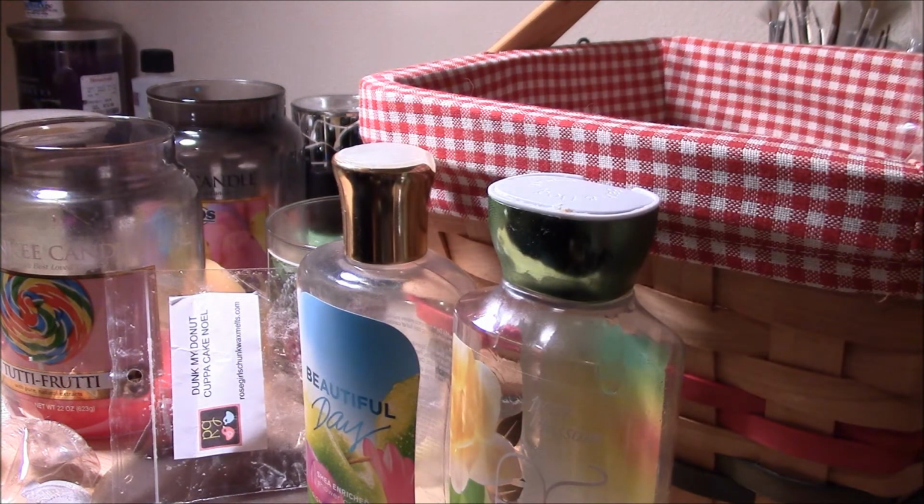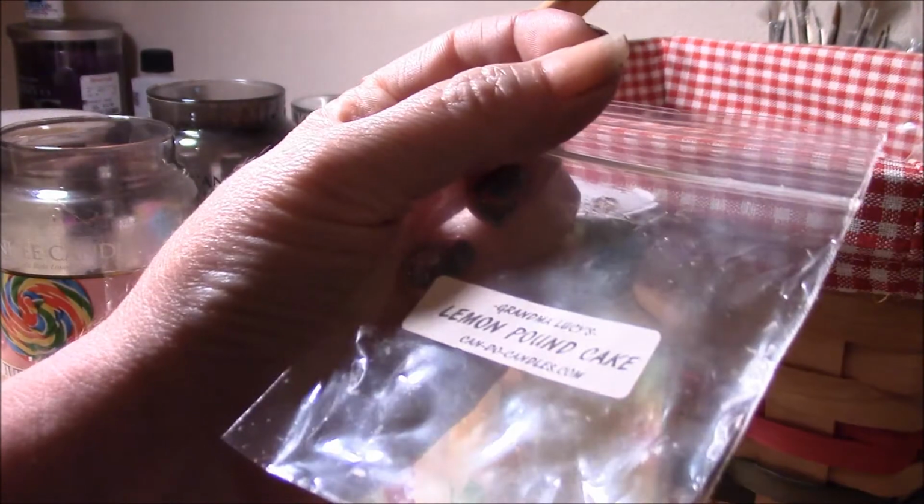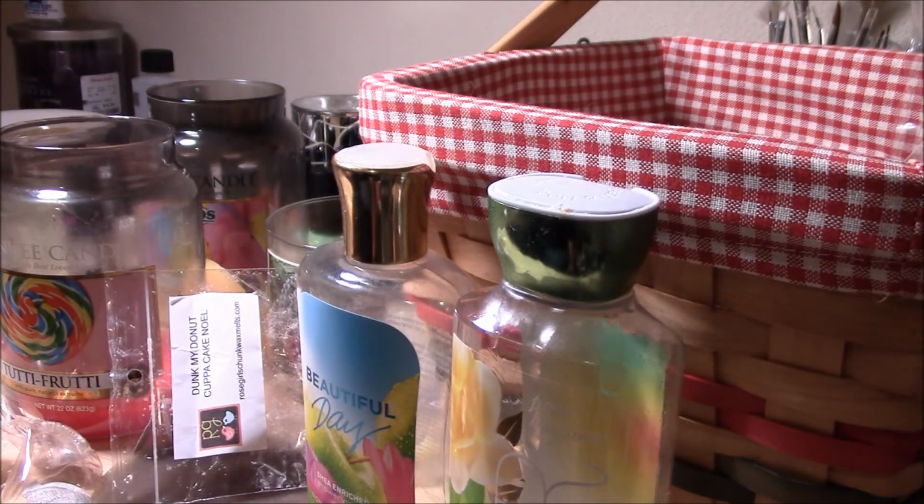I melted a lemon pound cake from Can Do Candles. You get the lemon, the nice bakery pound cake note, which is pretty much like a buttery kind of note, and it was nice. I think this is the second or third one of these I've had. I like Can Do. I don't order from her often, but when I do, I try to get as much as I can, so I'm not having to place orders.